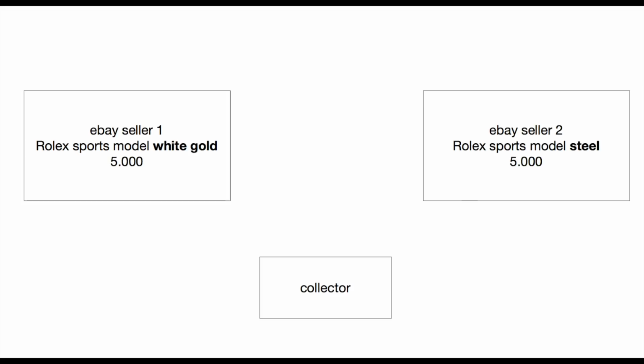The one on the right side is in existence. eBay seller number 2 is a real person and he really wants to sell his watch which is in his possession. On the left side instead you have eBay seller number 1 with his white gold model, and this is fake. It isn't in existence. There are only stolen images, good description and a fake eBay profile. And of course a killer price to attract people very quickly.